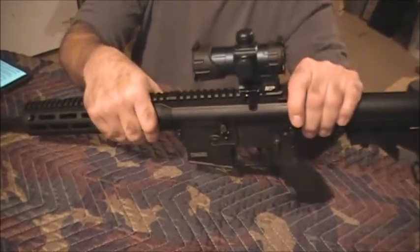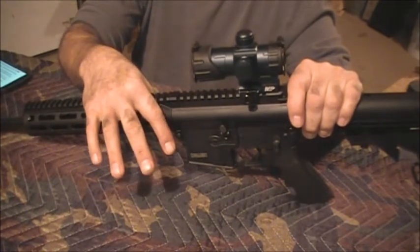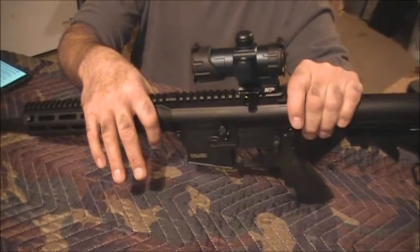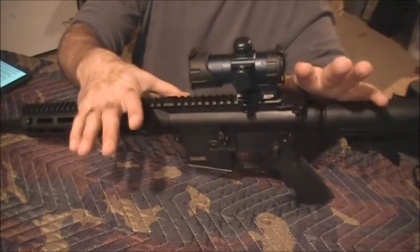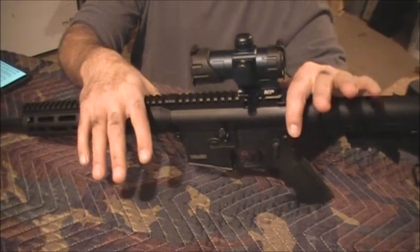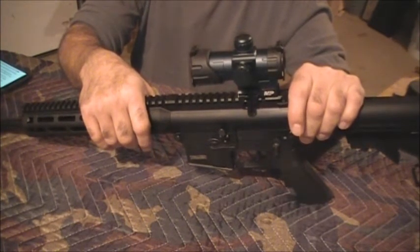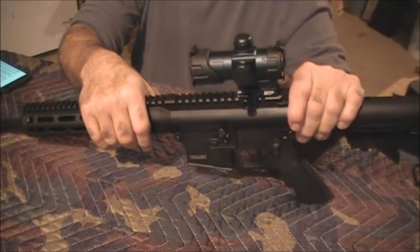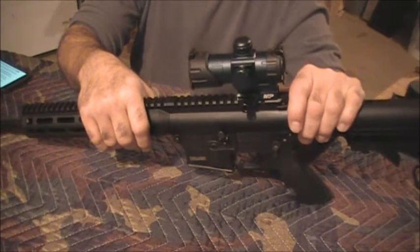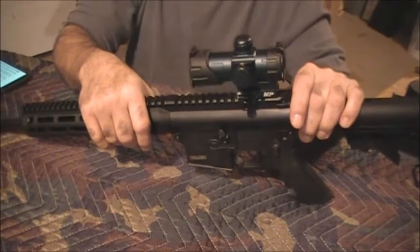Remember to always practice proper firearm safety. Remember your four universal safety rules. Treat all guns as if they are loaded at all times. Never let the muzzle cover or point the gun at anything you are not willing to shoot or destroy. Keep your finger off the trigger until you are on target and ready to fire. And last but not least, be sure of your target and what's beyond it. Don't want to be shooting anything by accident if you have a through and through. Not as likely with a .22 unless you're shooting paper, but you never know.